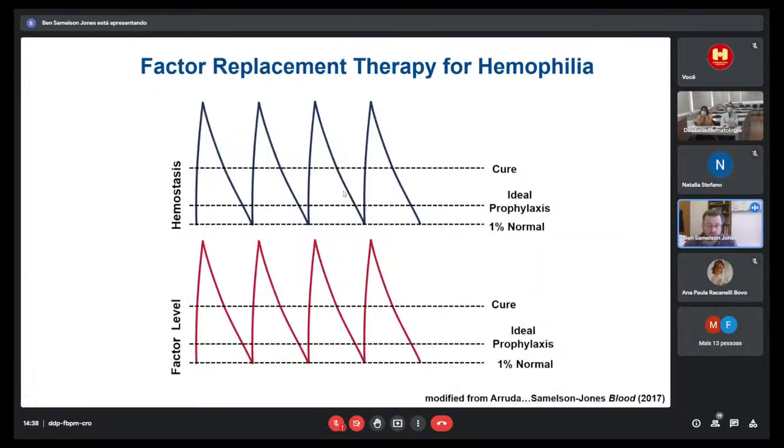Currently, we mostly mitigate the complications of severe hemophilia by converting the disease from a severe to a moderate or mild phenotype by regular scheduled intravenous infusions of factor product replacements, though non-factor therapies, as I will mention, are becoming more popular. Here is shown the sawtooth-shaped graph of a typical factor prophylaxis, aimed to prevent the patient from falling below 1% normal activity.